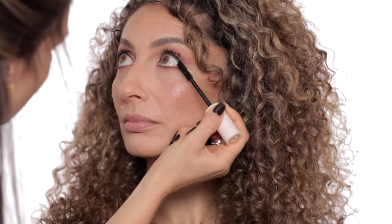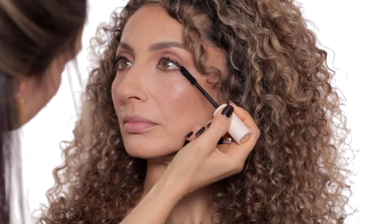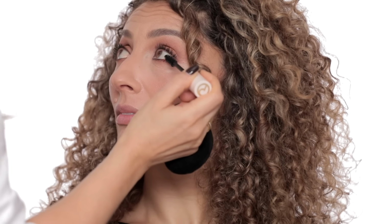Open. Look down. Look at me. Just gonna pull this one. Do a little bit of mascara on the lower lashes. I feel like it just adds a bit of drama.